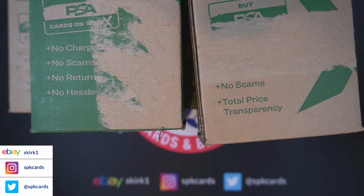Hey everybody, I just got back a 140 card bulk submission that I had sent off in early August. I did see the grades pop, but I'm going to open them for the first time, so I haven't looked at them yet. It seems like it was so long ago that I sent these, but it's time to go ahead and look at them and see what I got.